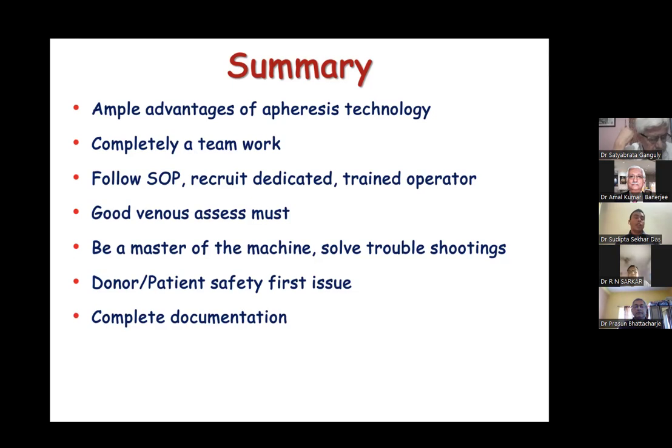And another important thing, the donors' and patient safety is the first issue. Always you should take care of the patient you are doing plasma exchange on, because you know there may be a hematoma, there may be some neurological complications, or there may be some cytotoxicity. So always there should be prophylactic measures by which you can prevent this type of side effects of apheresis, right? Either it may be a platelet apheresis, or it may be a therapeutic plasma exchange or other therapeutic exchange.